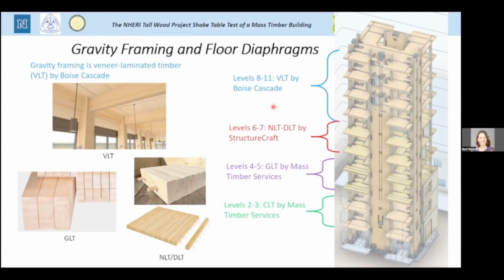Ours is pure wood, and you can almost see from this diagram here, there are little straps across all the floor panels because they're manufactured, and then the straps are used to collect them and transfer the loads so that they can function as a diaphragm. And every type of floor system that we have here has different strapping details. When we walk through the building, those aren't going to go away. You have to watch your step because there are these straps.